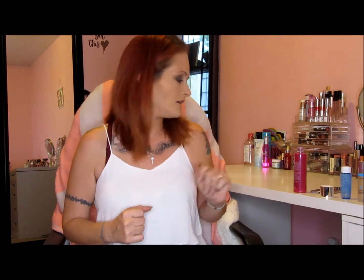It's not like a harsh exfoliant, but a good exfoliant. And I've noticed that when I don't exfoliate, it's very noticeable that I have not. So, definitely like that.